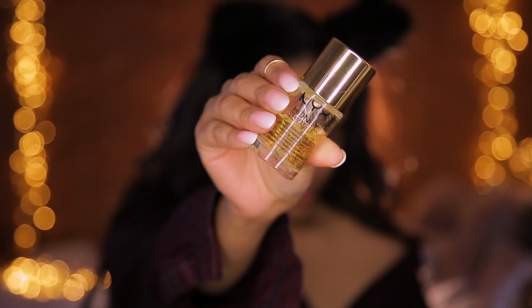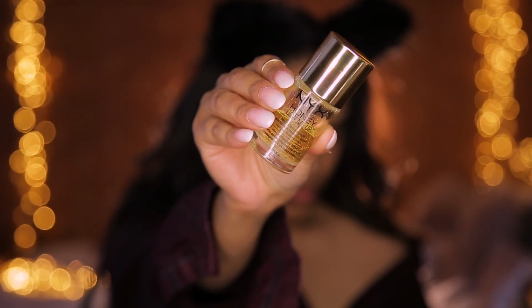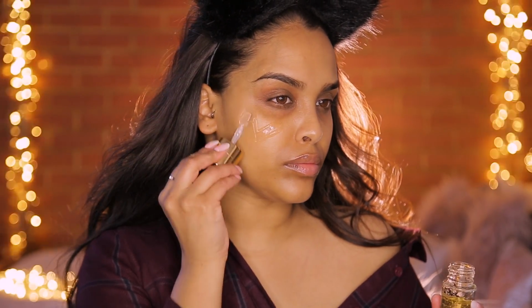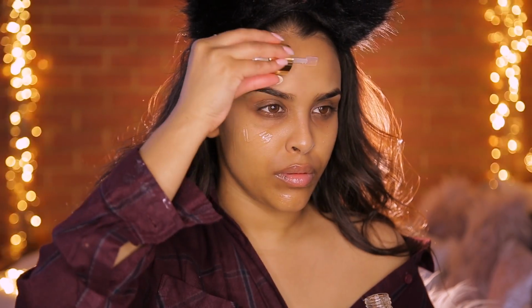To start off, I'm going to be using the NYX Honey Dew Me Up. I'm using this today just because I need an extra bit of hydration. My skin's feeling super tired. I'm not too sure why, but it comes with this cool spatula tip with gold flakes inside. I love it. And I'm going to pop this all over the skin and the neck and chest area, and then just massage that into the skin using my hands.